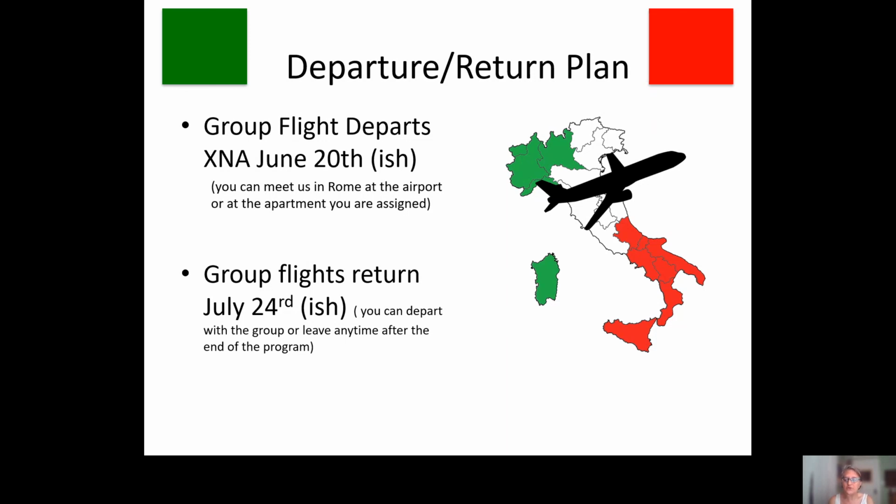You can show up to Rome a couple weeks in advance and then just meet us at your apartment. You can travel Europe and meet us at your apartment. You can fly a completely different airline. It's really up to you.